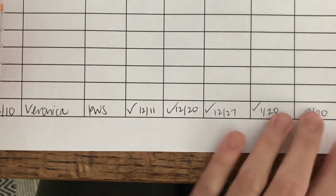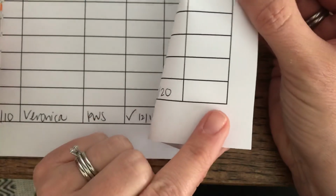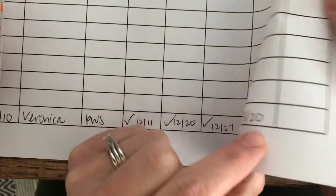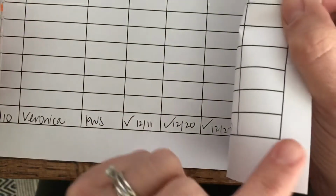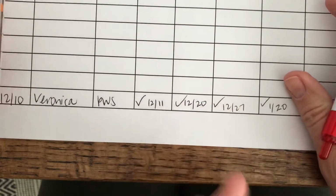Maybe you could put an additional date over here in this additional column that says maybe touch base with her 3 more months from then. 6 total months from her last order would be like June 20th. You could do that if you wanted to.